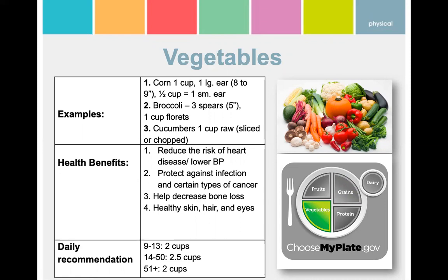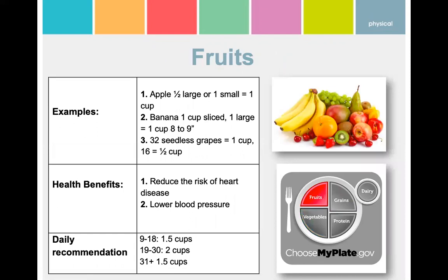So with vegetables, the daily recommendation is 2.5 cups for those 14 to 50, and 51 and older is 2 cups per day. Then we move on to fruits. So fruits, examples, apples, bananas, strawberries, pears, grapes. Again, there are a ton of different fruit options. Health benefits include reducing the risk of heart disease and lowering blood pressure. Daily recommendations here for those who are 19 to 30 is 2 cups, and 31 and older is 1.5 cups. So fruits tend to be one of the more popular food groups because they're sweet and they're just so delicious.